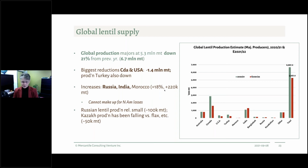production in Turkey was also down because of dryness in their production areas. We did see increases in Russia, India, and Morocco, but again, this cannot make up for the North American losses, hence the 21% shortfall. Russian lentil production actually is relatively small, and Kazakh lentil production has been falling over the last several years due to competition by flax and wheat in most of their areas. So they're not as dangerous to us as they are on the pea side.